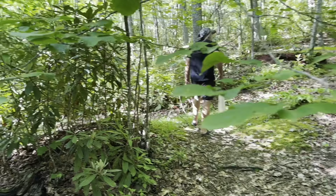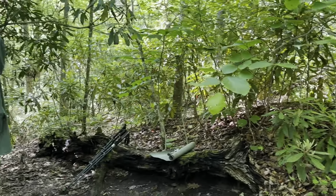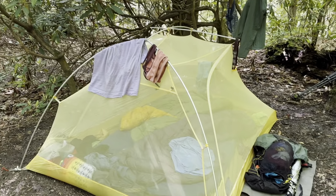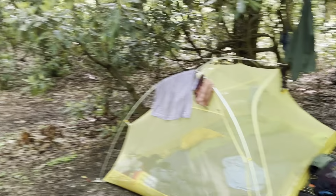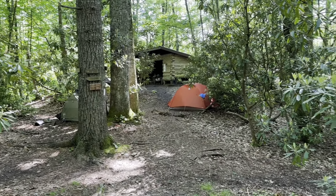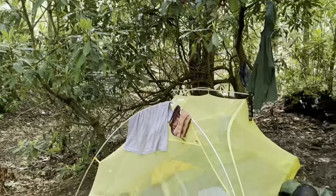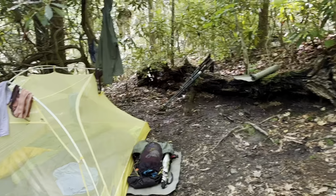Set up. Went and just got water out of the spring, really. There's the tent right there. Haven't put the fly on yet. Oh my goodness. And the shelter's right over there. So, yep, getting ready to cook dinner and then get some rest.